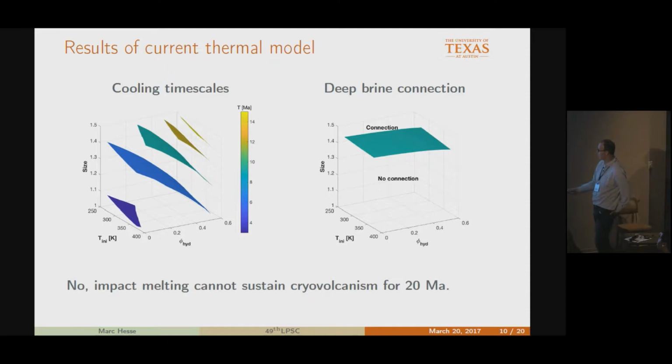So then we can look at the timescales as a function of the initial superheating, the amount of hydrate in the crust, and the size of the magma chamber, which I need to define. This is just a scaling parameter for this initial condition. I need to have something more useful here, like the volume or the energy. But you see that on the whole, by varying this three-dimensional parameter space, it's very hard to get past 10 million years for the longevity of this magma chamber. And if we want to create a connection to a deep brine reservoir, it needs to be a very large magma chamber, potentially larger than is reasonable given the impact.